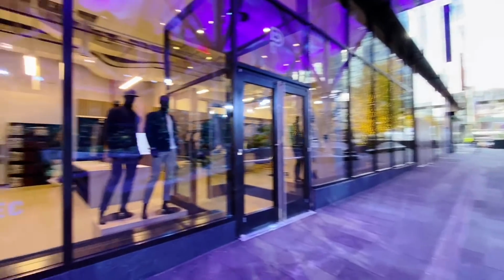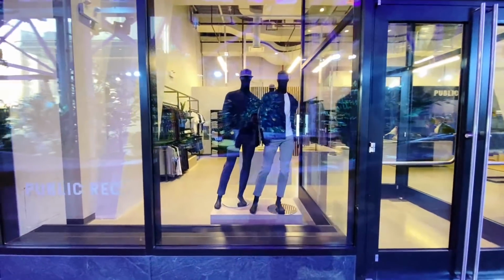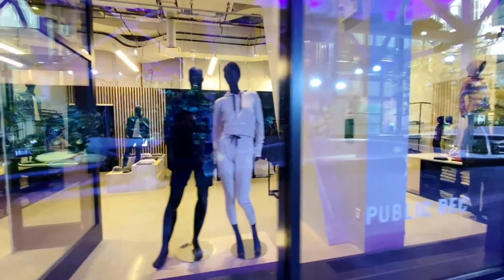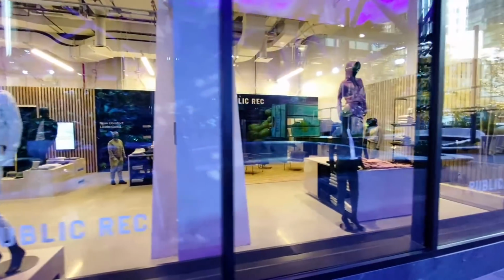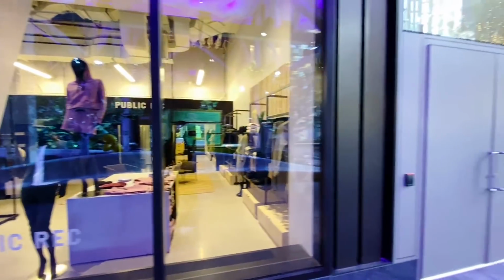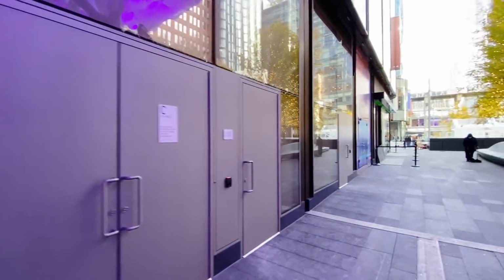Here's another men's clothing store. A lot of men's clothing stores popping up here. Wow. It's called Public Rec. Wow. Comfort wear. Oh, women's as well.